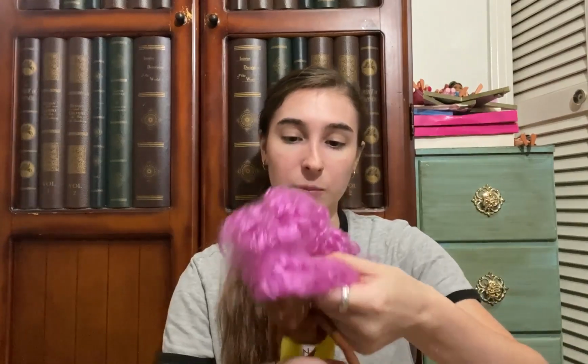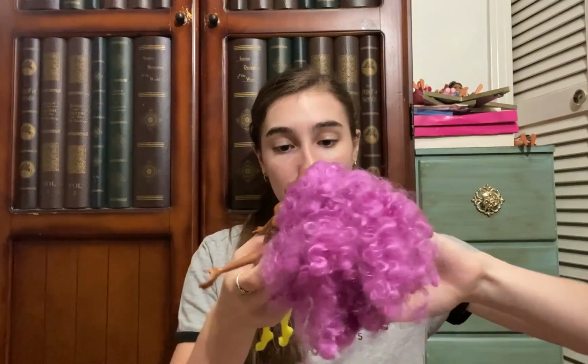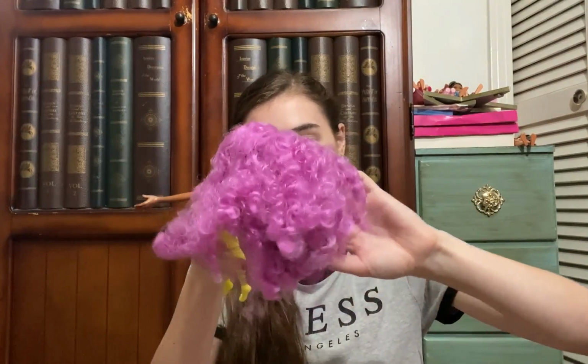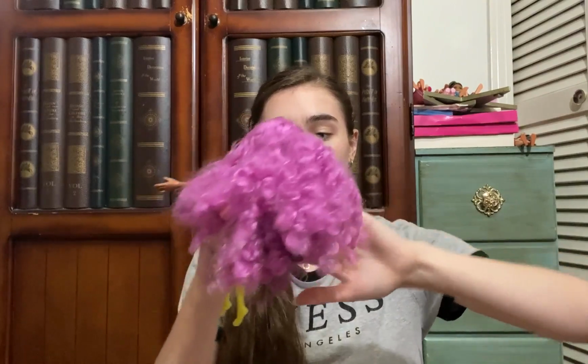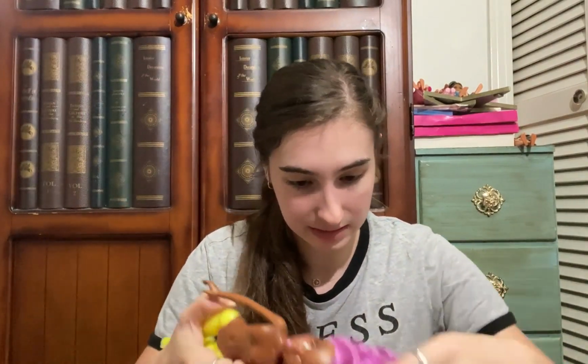But I am a little bit concerned because this girl has the super curly hair, but it is also nylon, and I am afraid that I am going to have to completely redo it because it's kind of tangled, but I'm gonna do my very, very best. I'm trying to kind of detangle it with my fingers now just to get an idea.